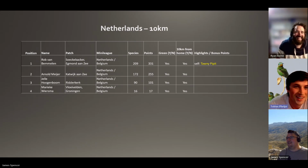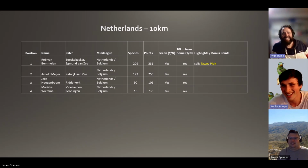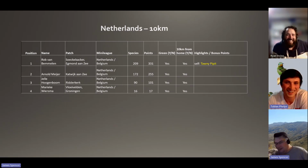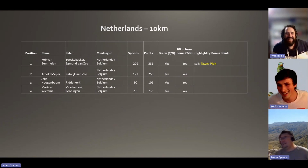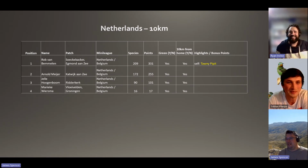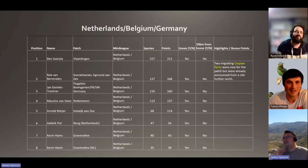Zoetermeer, Egmond, and Z. Oh, Toby, sorry about that. I didn't mean to. Why did you make him do it? I thought I'd have a go. Sorry, Rob. Sorry for everyone in this league. Right, so we'll go on to the next one.